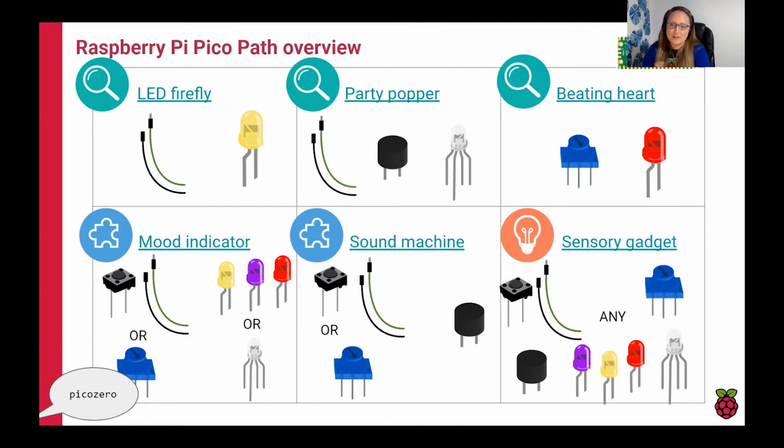And then finally, if you look at that sensory gadget there, you can see, well, now they can pick any component that they've covered through that. So that's just another way that we show progression of skills as we're going along. And I've got that little Pico Zero in the bottom left-hand corner there, just to remind me of how awesome Tracy Gardner is, and Martin O'Hanlon, who developed our Pico Zero library.